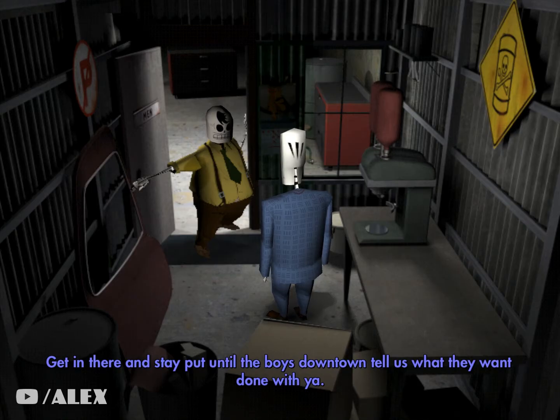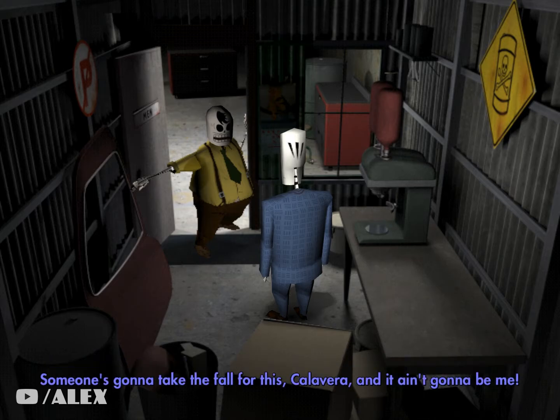Get in there and stay put until the boys downtown tell us what they want done with you. Someone's gonna take the fall for this, Calavera, and it ain't gonna be me!